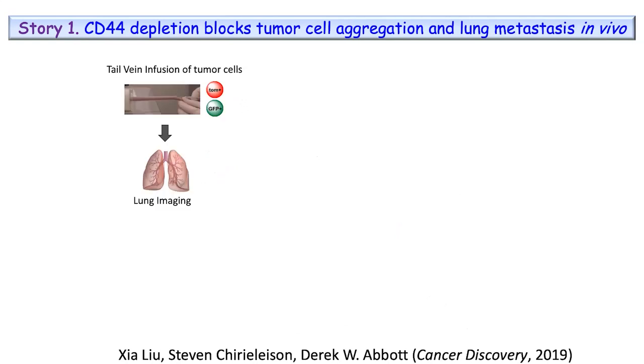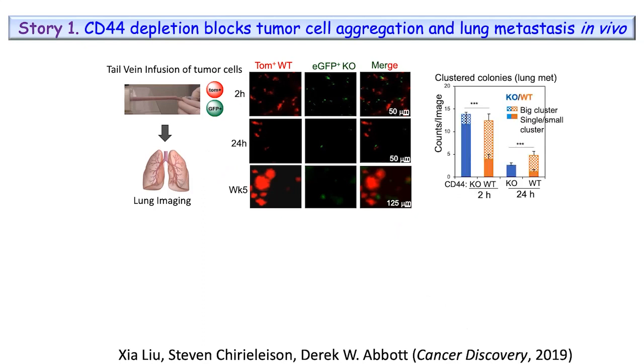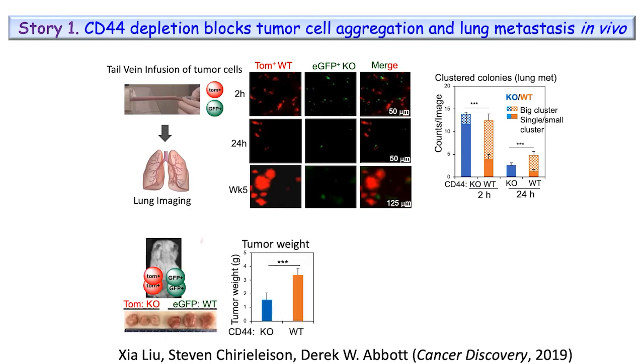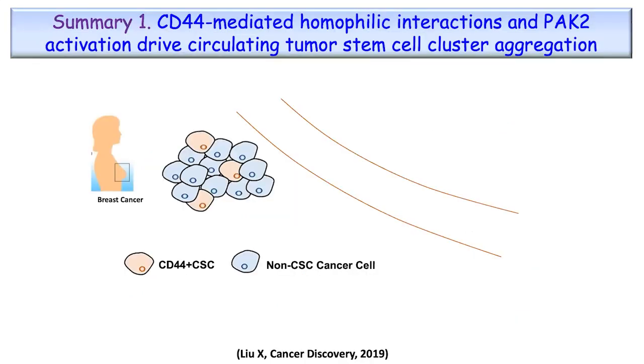This is the first story, including the other functional studies basic scientists will do, because if you knock out CD44, the tumor cells will not cluster and not metastasize to the lungs. This is what we did. If we combine the red and green tumor cells, one is wild type, one is knockout, you'll see the knockout tumor cells will not form clusters or colonize in the lungs. This is evidence from the functional studies and supports the importance of CD44 in cluster formation and metastases.